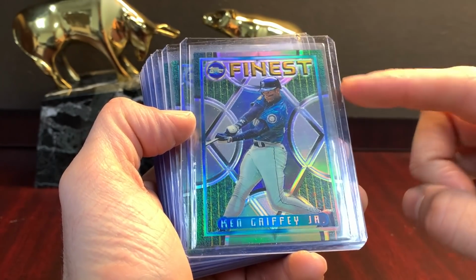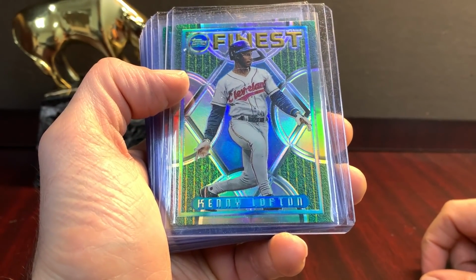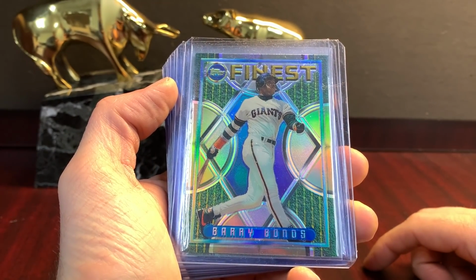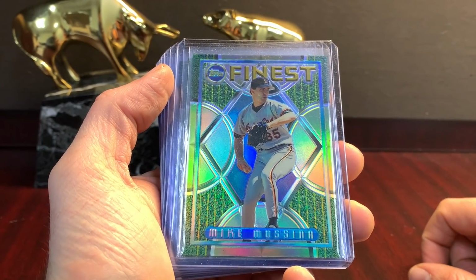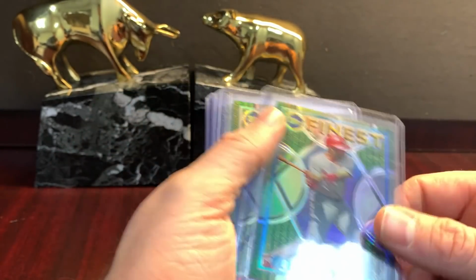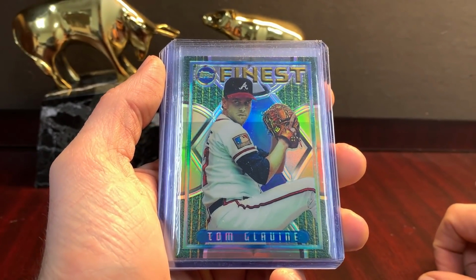Of course, the most expensive one of the bunch is the Griffey. Player that I think has a chance for the Hall eventually, Kenny Lofton. This was cheap, like $10 for the Lofton. Barry Bonds was in. Mike Piazza. Ozzie Smith. Crime Dog was in it. Glavine.